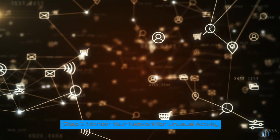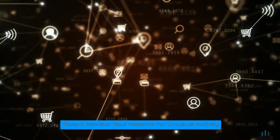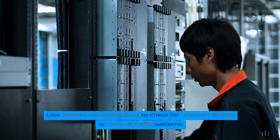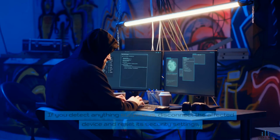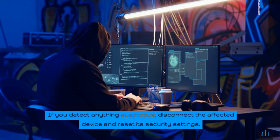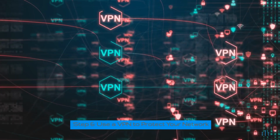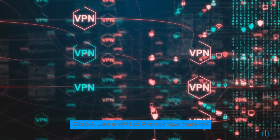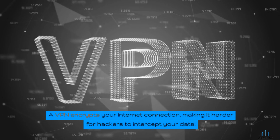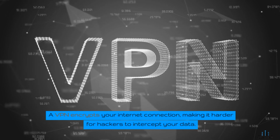Step 5. Monitor your network for unusual activity. Use network monitoring tools to check for unknown devices or unusual traffic patterns. If you detect anything suspicious, disconnect the affected device and reset its security settings. Step 6. Use a VPN to protect your network. A VPN encrypts your internet connection, making it harder for hackers to intercept your data.